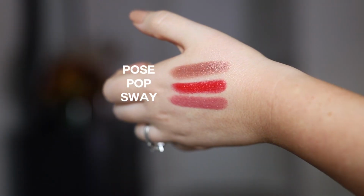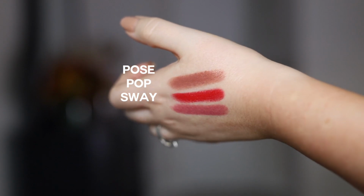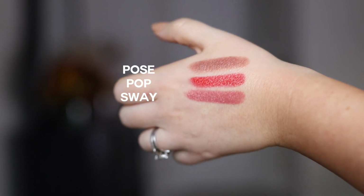I'm trying to think of where I wanna go with my lips because I have so many options, you guys, not kidding. I have 3 lipsticks from Victoria Beckham that I can't wait to try. One is a red. I also have a rose brown, more of what would be considered a nude for my skin tone. So I'm actually gonna go with the 3rd lipstick from Victoria Beckham.